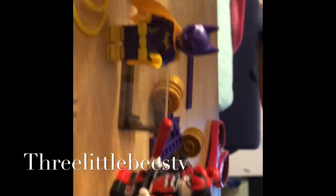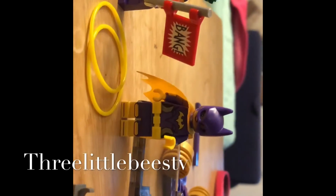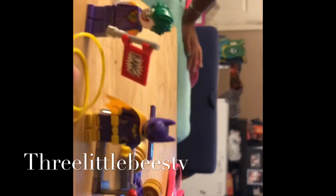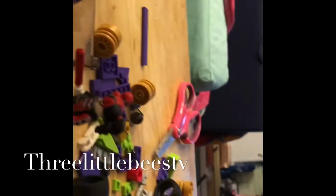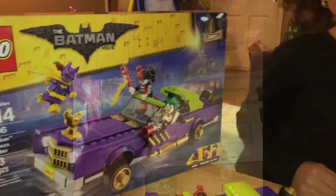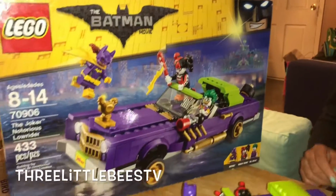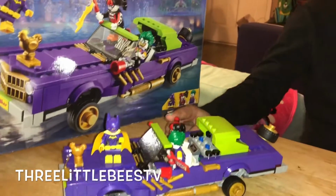Where are the characters at, Bells? Here's Harley Quinn. Here's Batgirl. And here's Joker. Oh, that's cool. They're pretty neat. I'm trying to figure out what these little yellow pieces are for. But it's coming along. So stay tuned for our big reveal. Finish! We have a little bit less than the boys, but we finished.